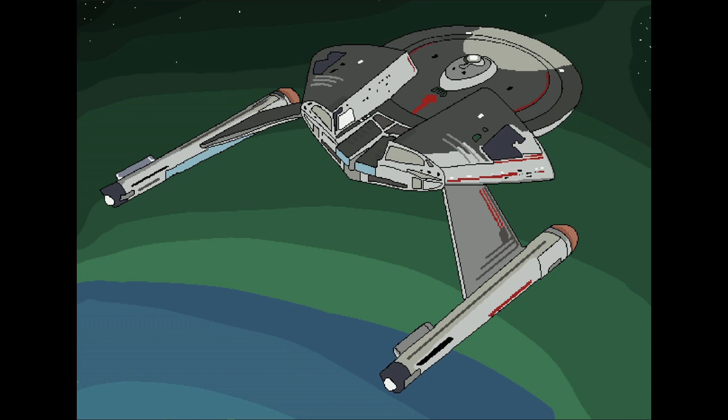The class would never achieve widespread service or significant construction, but the few ships which were built were well liked by their crews and proved very popular and useful where they did see deployment outside the Federation core regions.